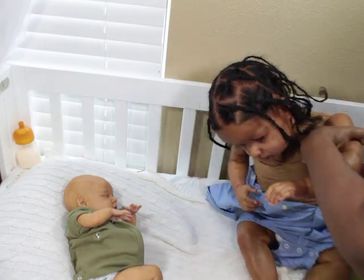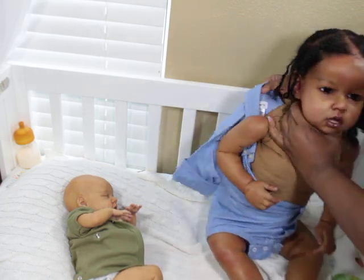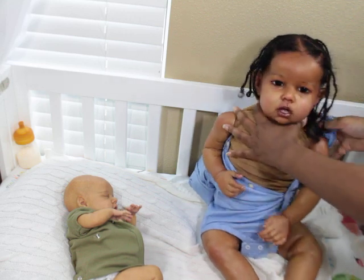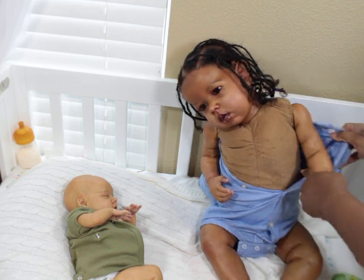But Phoenix has allergies. A couple of his aunts have asked for him to come visit them at their house, but he has allergies, and so sometimes he struggles. He's a very nasally baby.